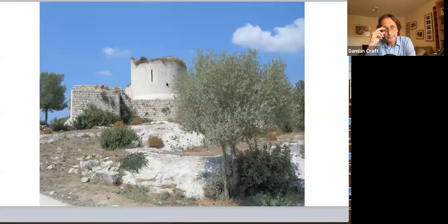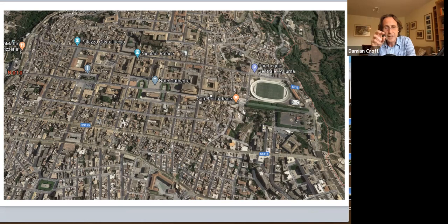So after the events of 1693, as I said, the people of Noto decided to build their town down the hill on a completely new site. Now, this had a quite extraordinary effect. And I want to show you this slide here, which is, dare I say it, a Google satellite view of the city of Noto as it stands today. Of course, the outlying areas are modern. But nevertheless, what you can see here is still very much the 18th century street plan.